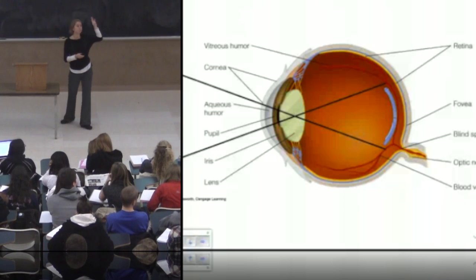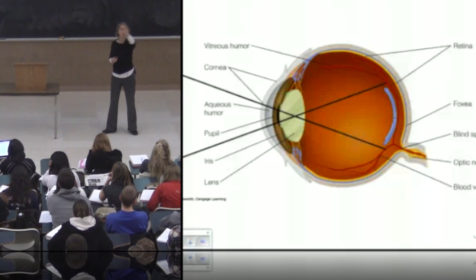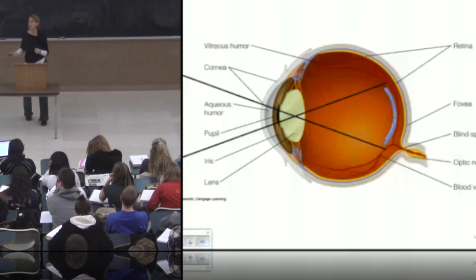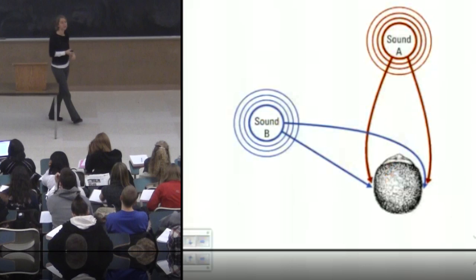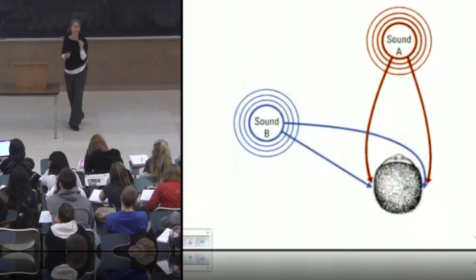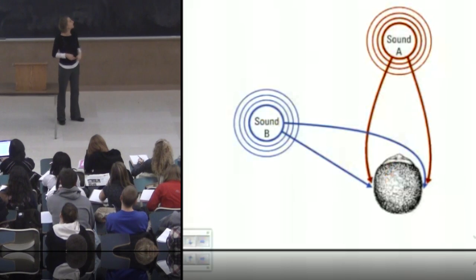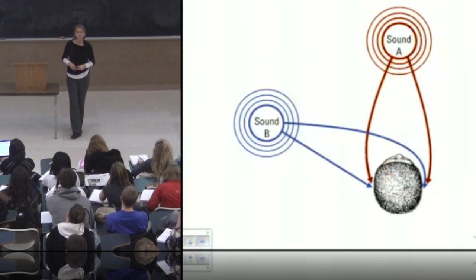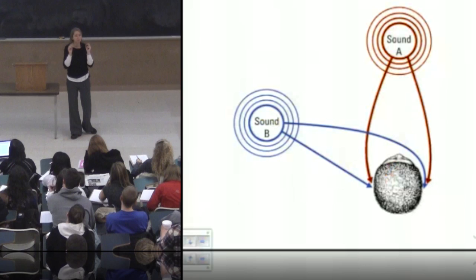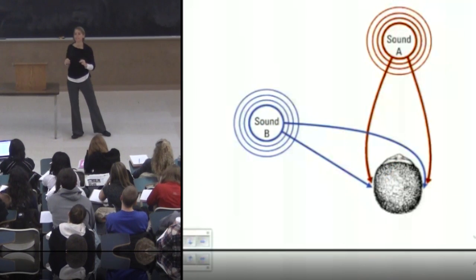So it's in having these precise mechanics and this precise structure that allows us to detect where exactly things are in the environment in terms of the visual system. Now, the auditory system also helps us detect where things are. Our auditory system is very sensitive to small differences in timing of sounds. So if there's a sound off to the side, like sound B here, it's going to reach the left ear before it reaches the right ear. And that small difference in time helps you localize where exactly that sound is coming from.